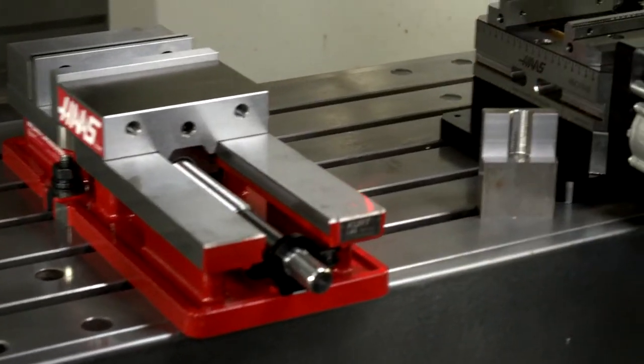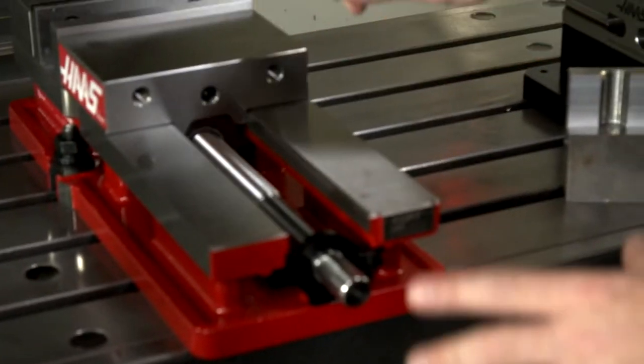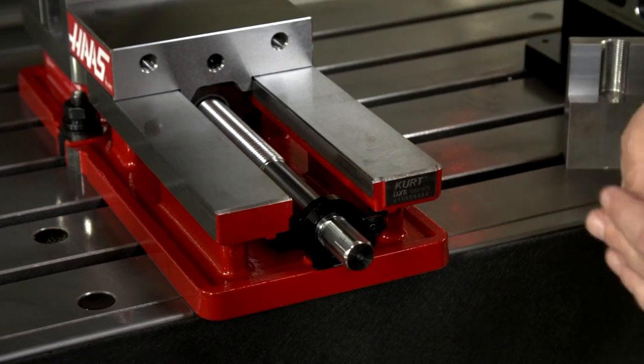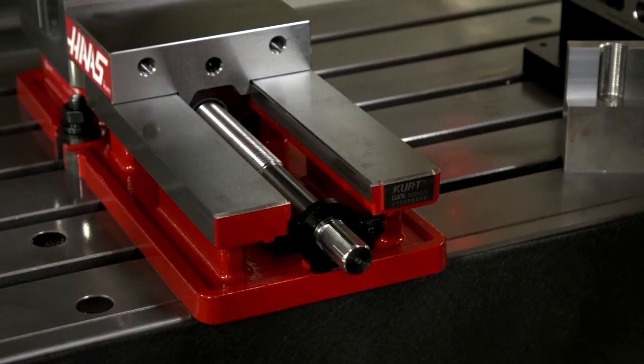And I'll show you this real quick. So this guy, this is a Kurt TX6 vise. It's got a larger shaft on it. It's got all the clamping torque you need. It's kind of like the old, not wedge lock, but angle lock vise.